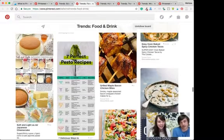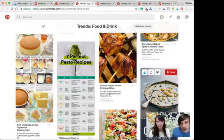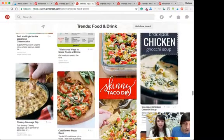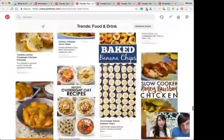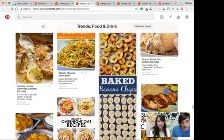Yeah. But almost all of these pins are great examples of how you should handle food pins, right? You've got an in-process shot, you've got a finished product shot. Lots of times the finished product shot will be right on top, like that Crock-Pot Kitchen there. That one has two finished shots, and sometimes, let's see if we can find one. Yeah, so the baked banana chips, here's the before, exactly. Here's the after. That's really awesome.